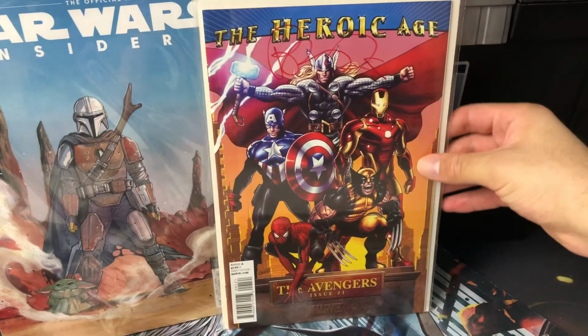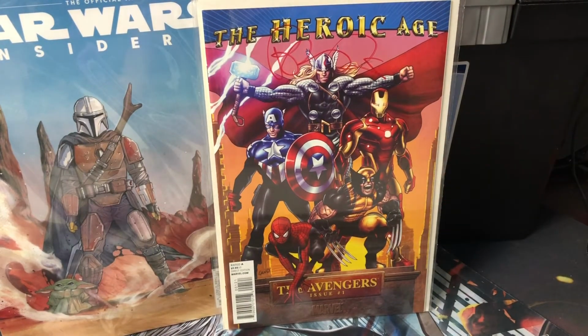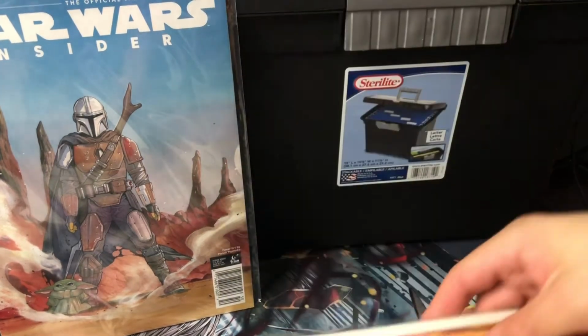This is a variant, 1 in 15, I believe, for Avengers issue number 1. This is the book that's getting a lot of spec because of the future Avengers kids and everything, because of Black Panther's son in issue number 6, I believe. So this is the first issue of that series, the Heroic Age variant edition.